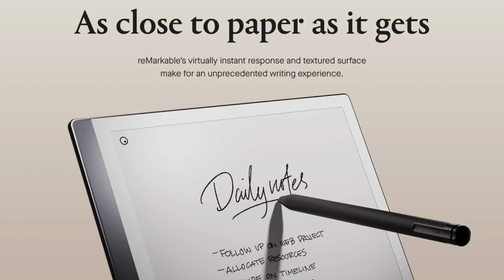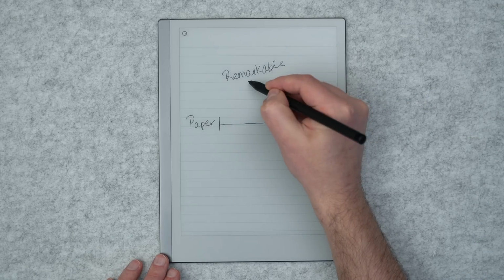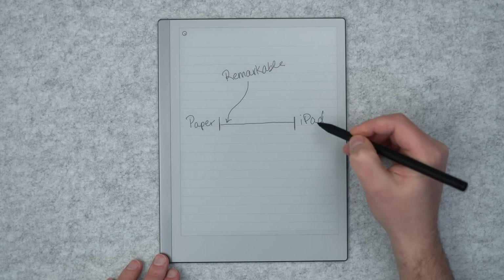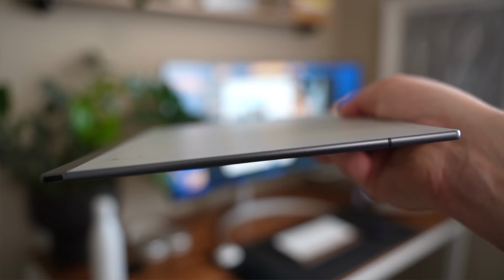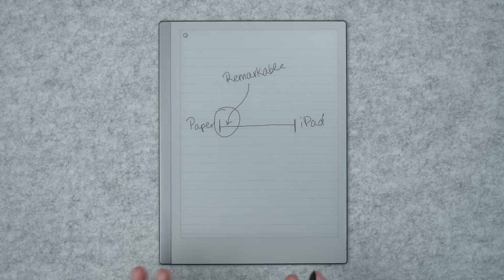So on a spectrum between a piece of paper and an iPad, the Remarkable is obviously somewhere in the middle, but here's the thing, it's closer to a piece of paper than it is to an iPad. Much closer. It's so thin and light, but that's what I love. I love how close to paper it actually is.